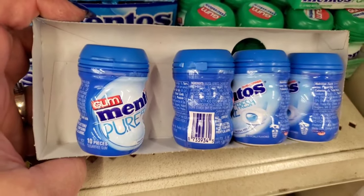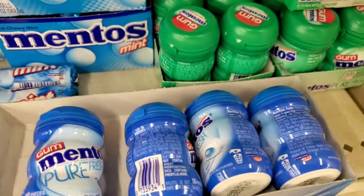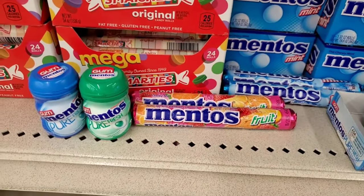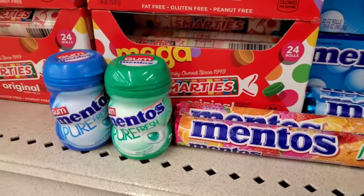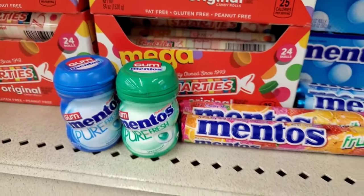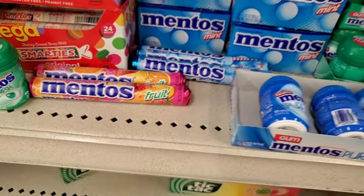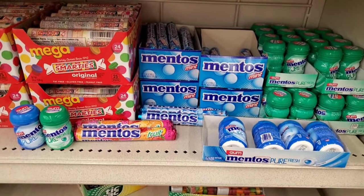Okay, now these are teeny weeny tiny packs of gum. I mean tiny. Look at them in comparison to the regular pack of Mentos, but they're so cute. Just for the container, I love them. They come in the peppermint and the spearmint. The container is adorable. And they have the peppermint and the fruit flavor Mentos. And I don't think I've ever seen this style of Mentos at the DT.